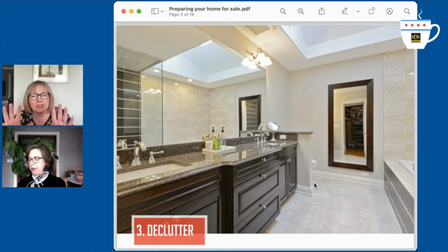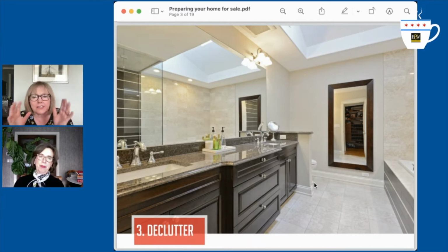Okay. So here's the deal. If you walked into 10 homes today unannounced without your friend preparing for you to walk in, everybody has a certain amount of clutter that they live with. That's normal. None of us expect you to live day to day in a pristine home where absolutely everything is in its place at every moment.